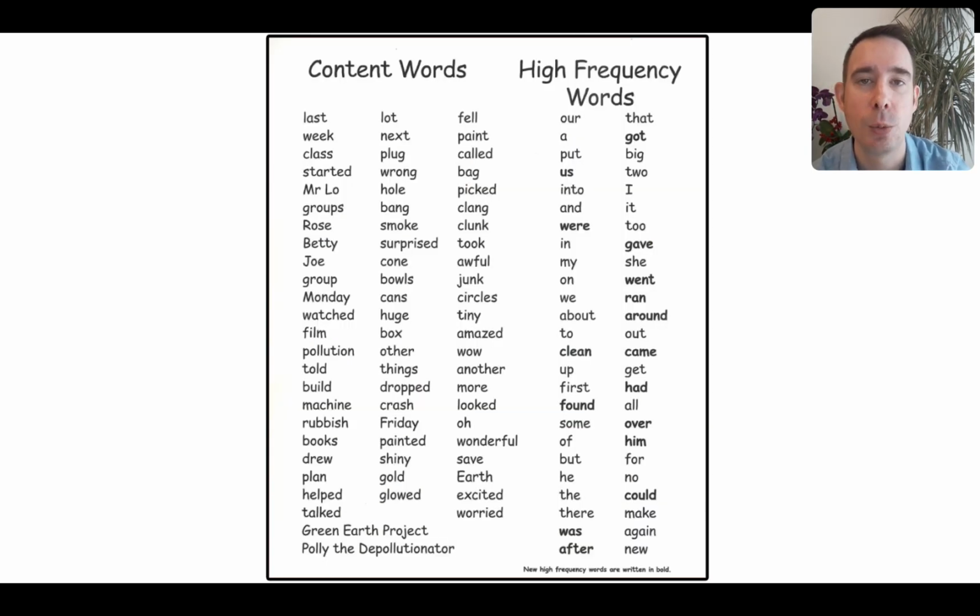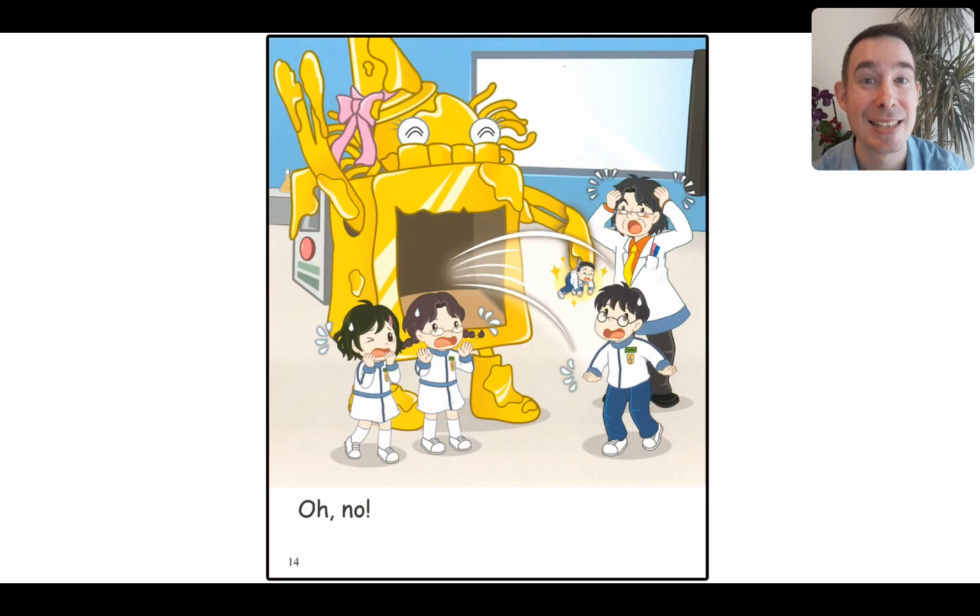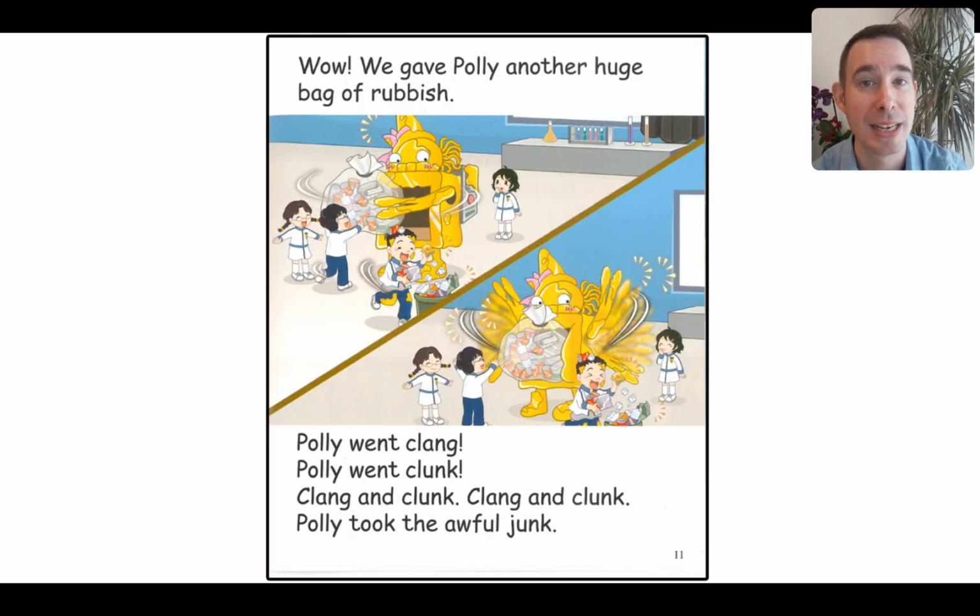Here are the content words and high-frequency words. I want you to put the video on pause now and go down each list. I want to see if you can read all the words. Circle any that you don't know. Okay, that's our first read. Now, let's go back to the beginning and we're going to read it again.